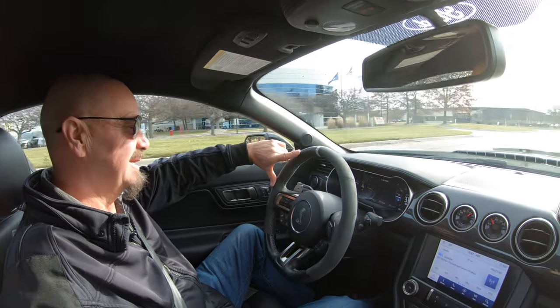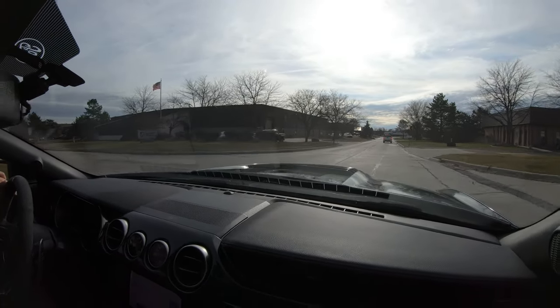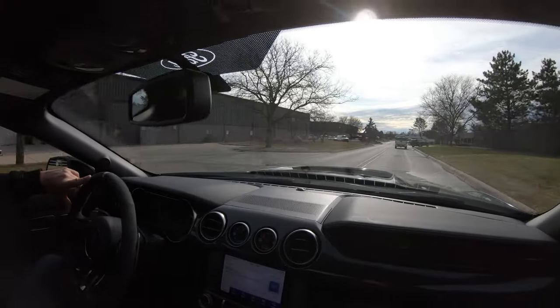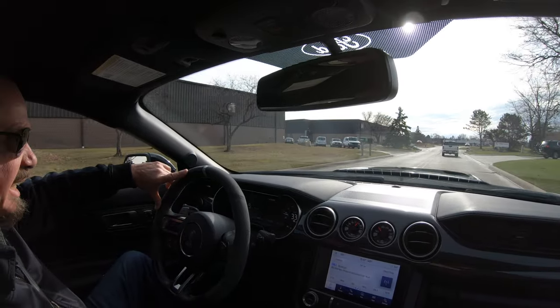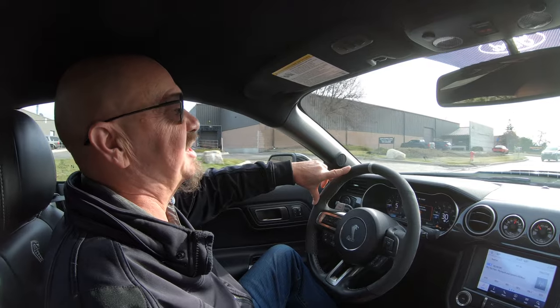For my last ride in my GT500. I'm gonna miss this baby. Now this is actually the second one I had. I had one last year, drove it all through the summer. Again, drove this one all through the summer. She is just an amazing car, and I plan on, like I said, I've got another one coming. So just, I love these things.